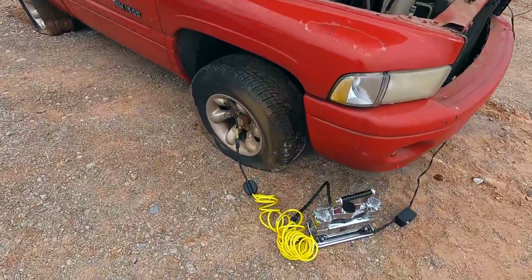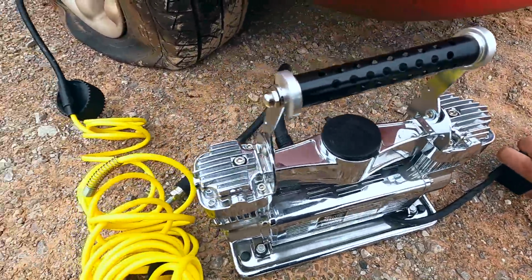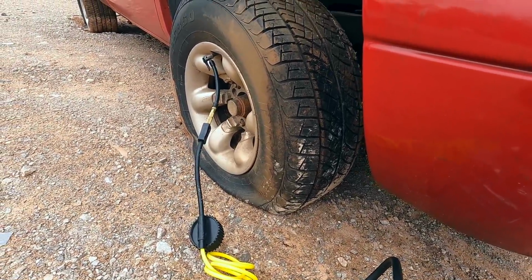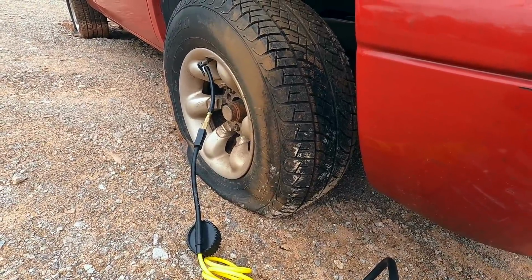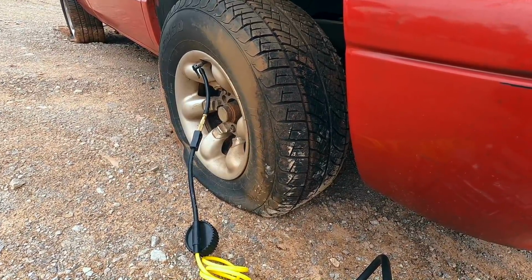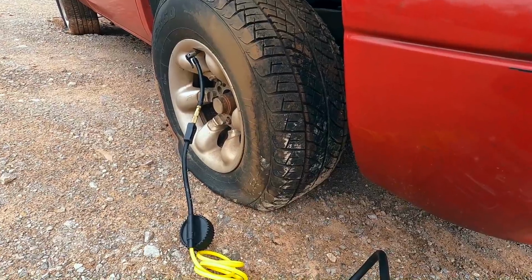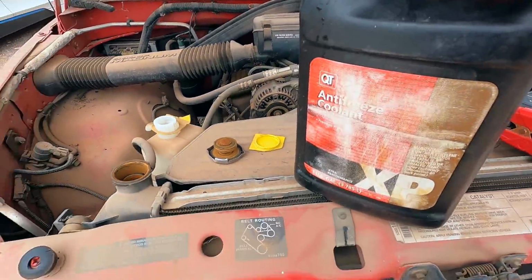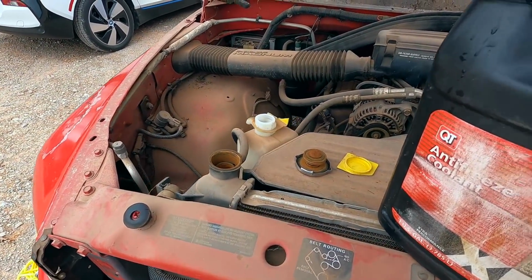All right, we're gonna hope that these tires hold air. Let's see what happens. And we'll also start pouring a little bit of coolant in it. Please, please, please take air. I beg you. There she goes. Yeah. All right, we'll come back and look at that in a minute. Jessica's holding the gas for us so we can keep her running.